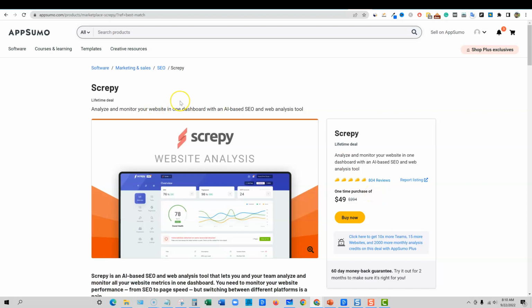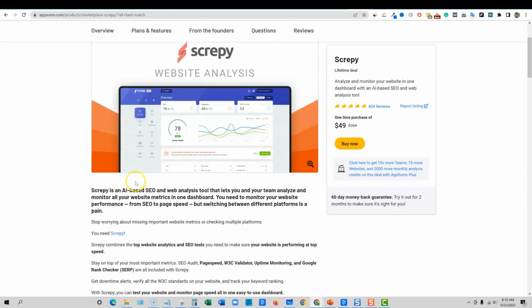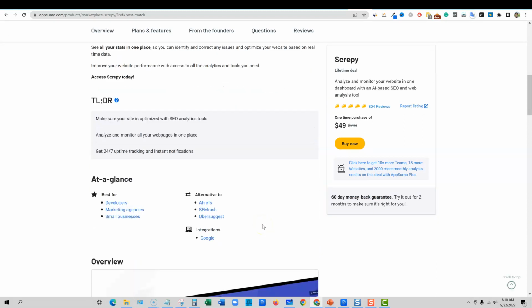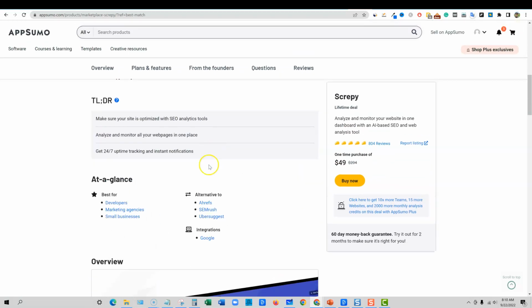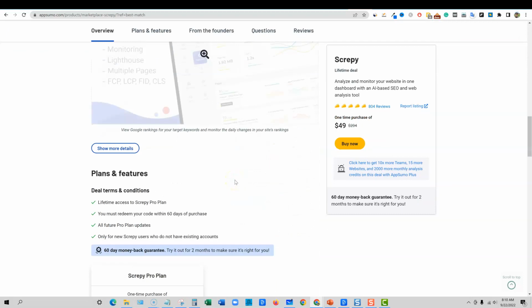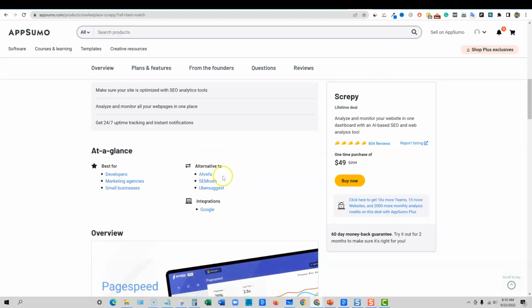So what is this? You can analyze and monitor your website in one dashboard with an AI-based SEO and web analysis tool. There's going to be a lot of tools like this. I'm not going to list them all, but you guys know that there's a ton of tools that do this. They're saying that there are alternatives to Ahrefs, SEMrush, and Ubersuggest. I haven't dove in and I don't know if it does keyword research or what it does, but those are bold claims, really.